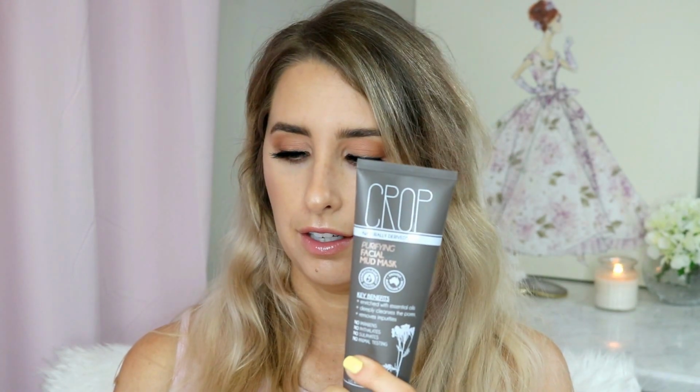We'll dive into skincare first. I'm having a lot of problems with breakouts at the moment on my cheeks. You might be able to see them. I'm not sure. But I have been using this crop purifying mud mask. It is so awesome. It's really refreshing on the skin. Also, if you do have an active breakout, with the whiteheads, it will draw everything to the surface, so it'll clear out your skin.